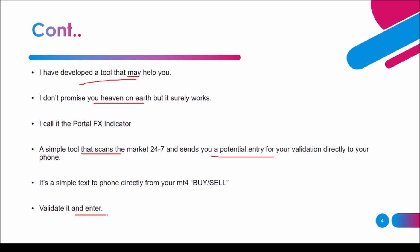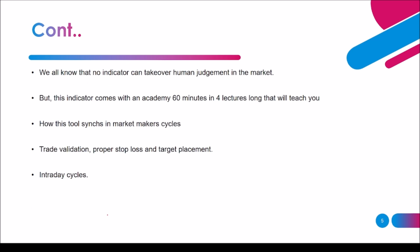But whilst we are still here, there are several scammers out there who are coming with something they would call a Portal FX indicator. Please do not fall for them. Use the only two that I'll provide directly from the description of this video.